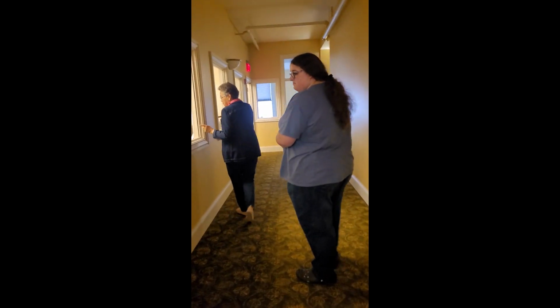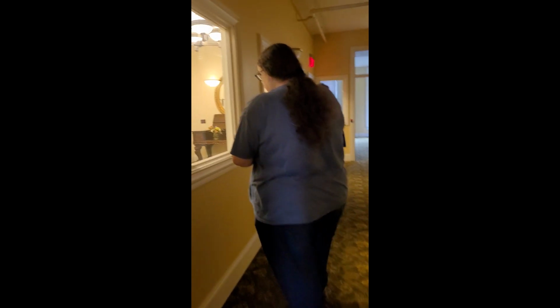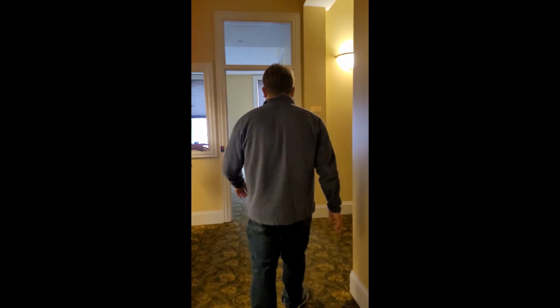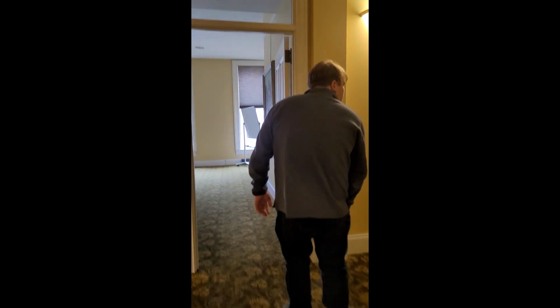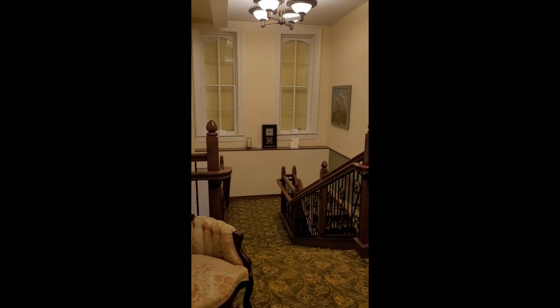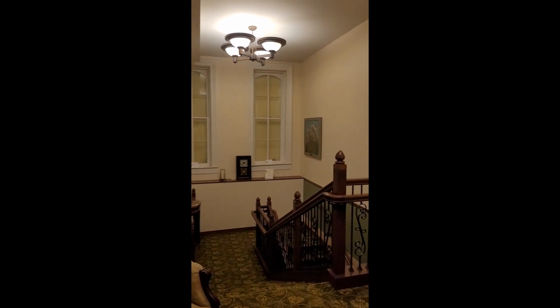So if you came up the big grand staircase, it would bring you up to here. Let's go look. We're on the side of the building that faces the courthouse. Let's take a look at the staircase. This is our conference room. We have board meetings in here. Wow, look at this. We use this space for talking about.